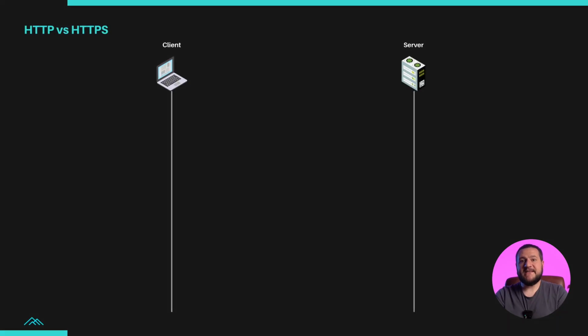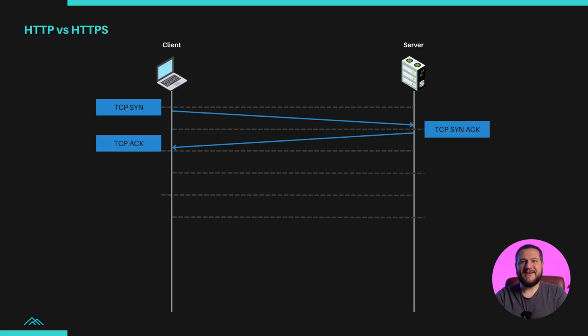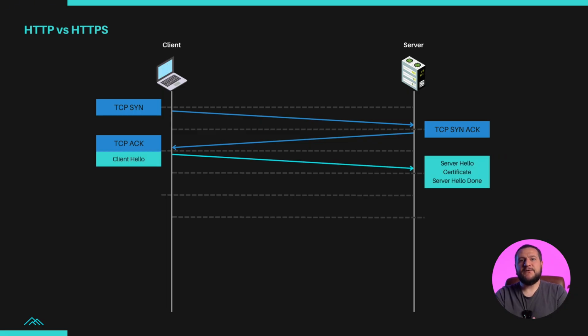When a user visits an HTTPS website, the browser first establishes a connection with the server by initiating a TCP handshake. You can check out my previous video about TCP versus UDP where I explain how the TCP handshake works in detail. Then the TLS handshake takes place. The browser sends a client hello message to the server specifying supported TLS versions, cipher suites, encryption algorithms, and a string of random bytes known as the client random.